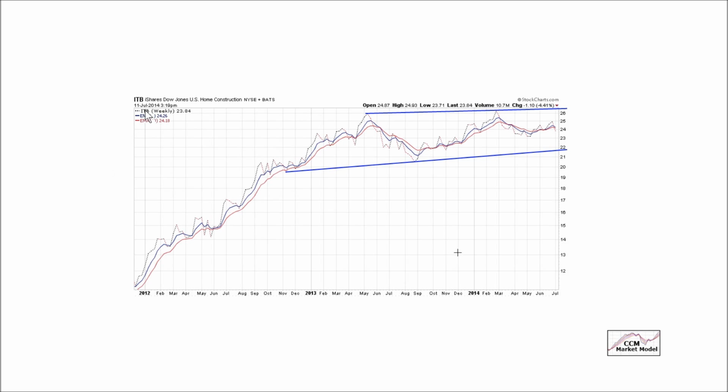ITB generally has a positive correlation to the S&P 500, but there are periods where it actually has a negative correlation. So it's not that concerning in the short run, and you can see ITB in isolation for the most part here is still in an upward sloping trend channel and is consolidating. If it moves into this level here, obviously, and breaks potential support, our concerns would increase. But this really doesn't look too bad right now. We don't even have a bearish moving average crossover on the weekly chart of ITB.